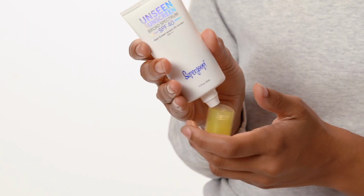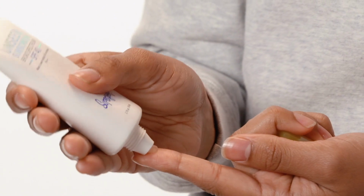We're proud to say that none of our formulas contain or have ever contained oxybenzone, which is also the main aggressor to coral reefs, and we're actually in the process of reformulating all of our products to remove octinoxate and make them 100% reef-safe. So let's talk about what makes this product so special.